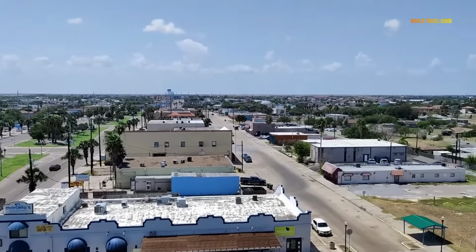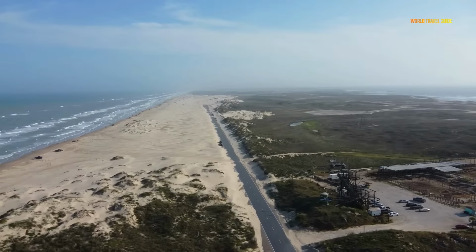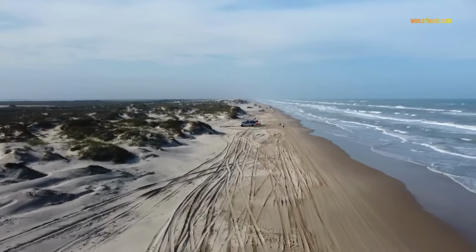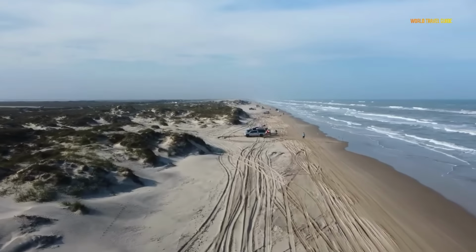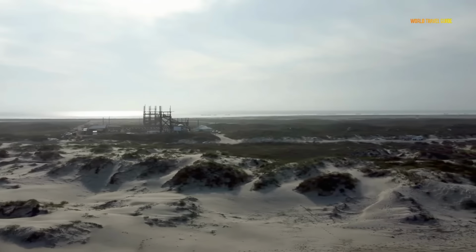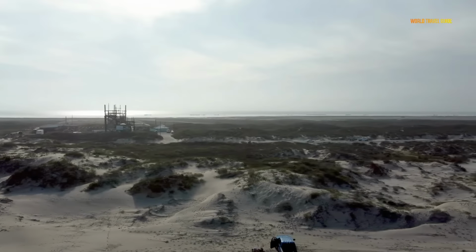And speaking of records, it's a magnet for birdwatchers, with over 380 species of birds. Move over, birdwatching hotspots. Padre Island is giving you a run for your feathers. Forget spa days. A mosquito buffet is what you'll get here. But worry not, a good old can of bug spray will see you through.